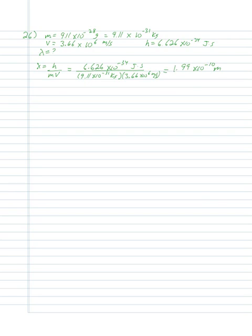So I want to know how many possible values of l we can have. Remember, the number of possible values of l is equal to the value of n. So for n equals 1, you have one value of l, 0. For n equals 2, you have two values of l, 0 and 1. And for n equals 3, you have three values of l, 0, 1, and 2. So the number of possible values of l is always equal to n. Just remember, they start at 0 and go up to n minus 1. Okay, so the correct answer there would be E, 3.